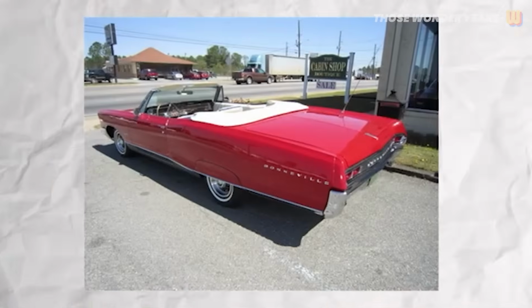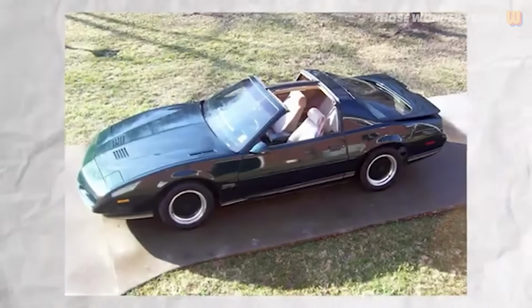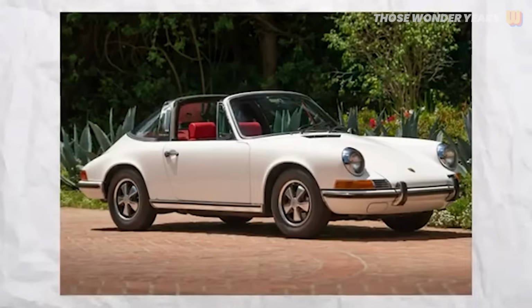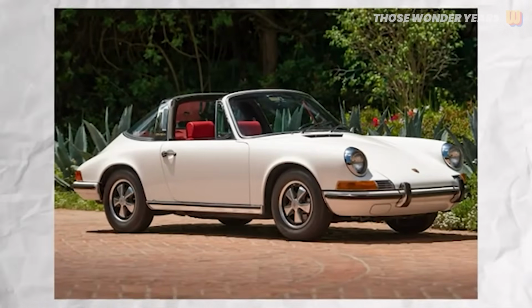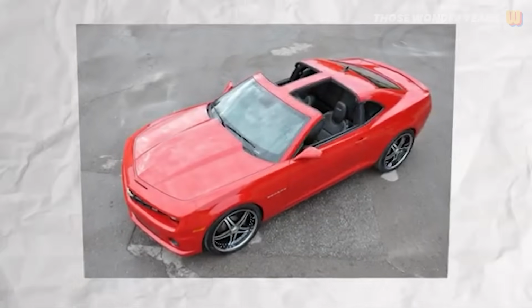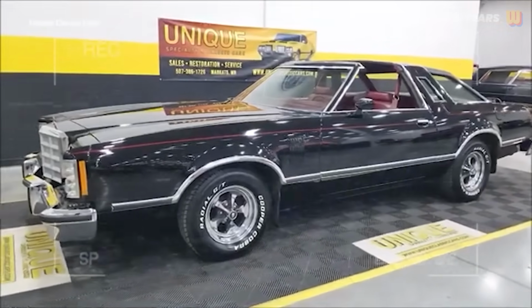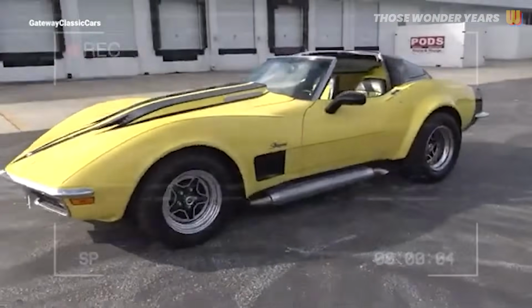As car designs evolved and sunroofs and convertibles improved, the popularity of T-tops waned. By the early 2000s, they had mostly disappeared from new car models. However, they remain a cherished feature for collectors and fans of classic cars. Restoring and maintaining T-tops can be a labor of love, but for those who remember their heyday, it's well worth the effort.